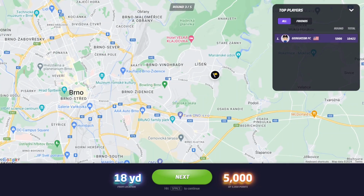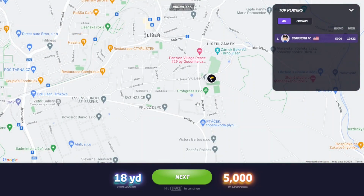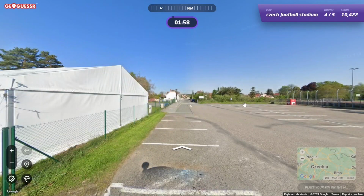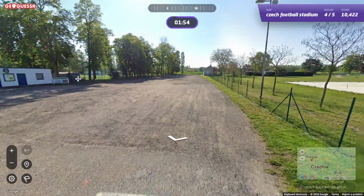Interesting round though. Definitely not the largest team that plays in this area. Definitely one of the smaller clubs, but another 5K. Can't complain there. Round 4, okay. That doesn't seem like anything.